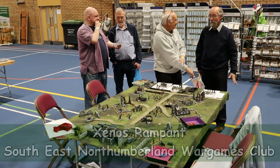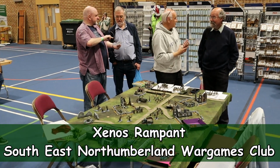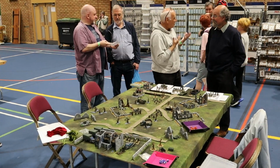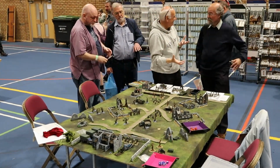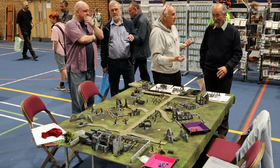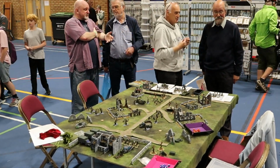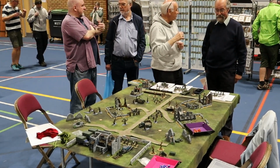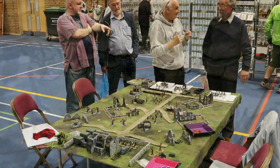Arriving at the Southeast Northumberland Wargames Club, we found them playing a science fiction game using the Xenos Rampant rules. This game was developed from the popular Lion Rampant rule set, with the core mechanics being instantly recognisable to those familiar with other Rampant games. The game was set in World War II, but clearly the units were part of special paranormal expedition forces, with each participant given specific mission objectives to win.